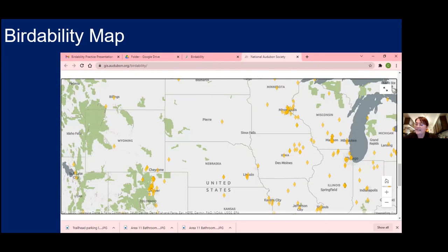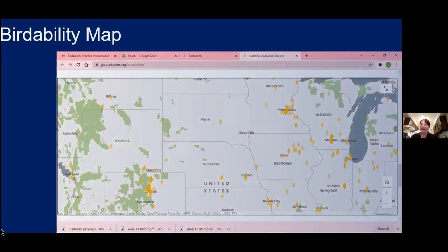And the site doesn't have to be 100% accessible. So if it is your favorite birding site and you're going through these questions and you're like, man, this isn't an accessible site, don't get upset. This is to let us know and to bring awareness to places that might need some help or might need some grant money to bring up their accessibility. And so that's my presentation there.